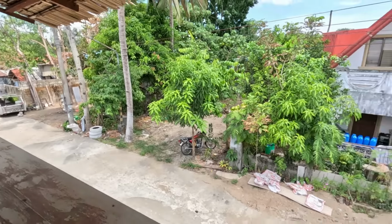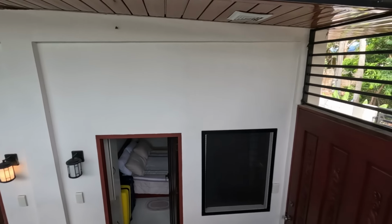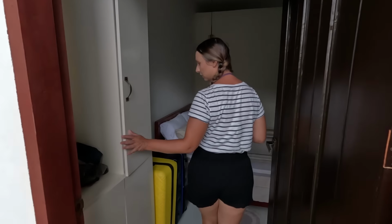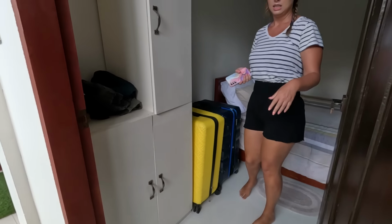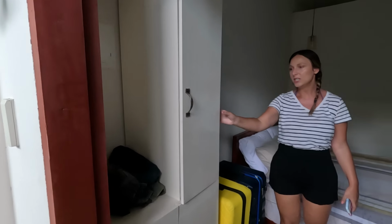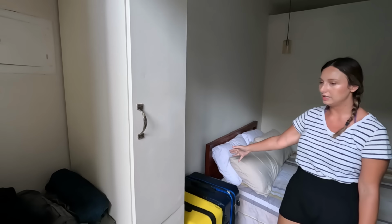Overlooking the area here. Might as well go and hit the bedrooms here. The first bedroom here is our bedroom, so you have a little bit of storage space in here. I guess that would be the one criticism: we could use a little bit more storage space. They could have really extended this out further so you have more closet space.